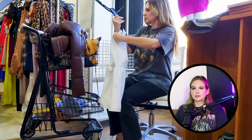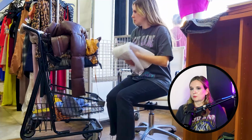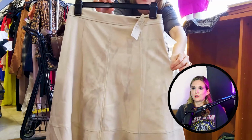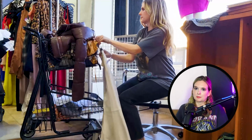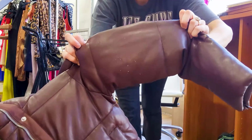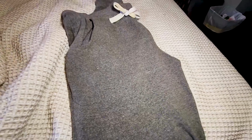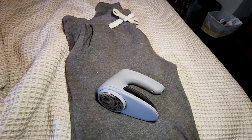And then you are also going to want to check for flaws. This is a subjective task because what's going to be worth fixing is completely up to you. Some things will be worth it and some things will not. Let's take a look at a few. For example, cracking on faux leather is always going to be a no, but pilling is very easy to fix with a sweater shaver like this.